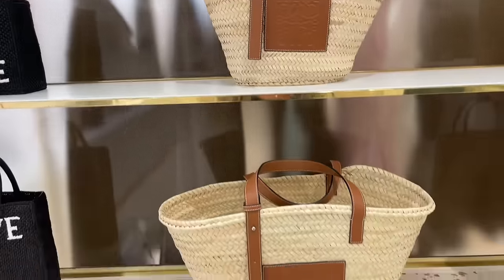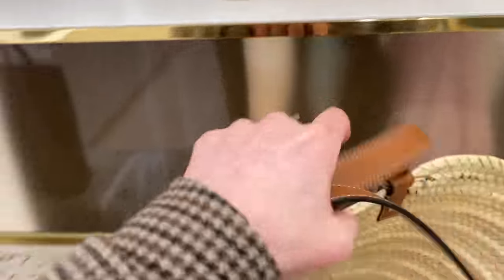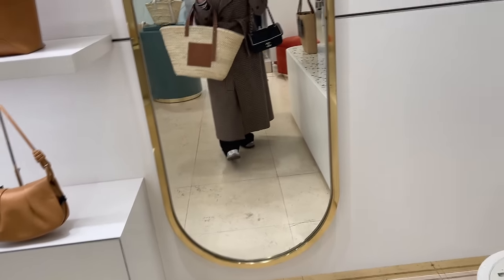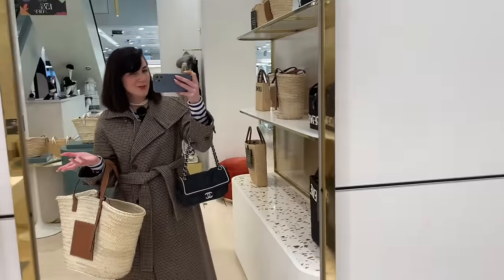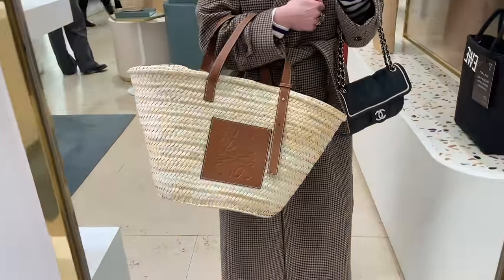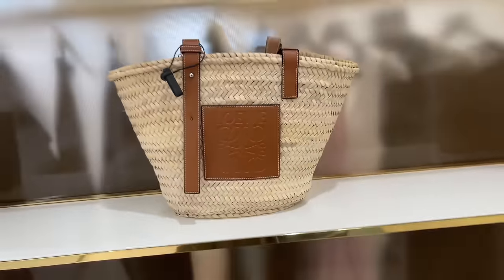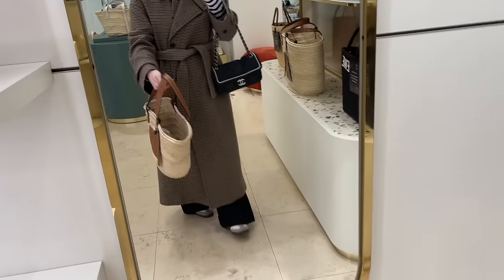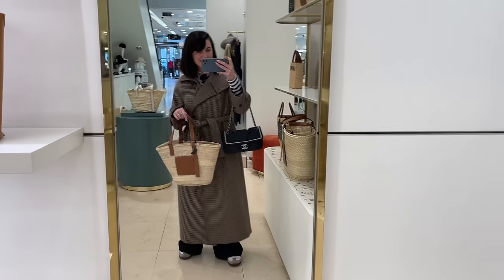Here we have all three sizes of the famous LOEWE basket bag. Yep. How huge is that one? I'm going to demonstrate that against myself. That's how big it is. But when you go to the beach, you pretty much have everything. You won't miss out on anything, guys. Absolutely incredible. And then the medium size as well. Let's check that against me. That's the classic one.